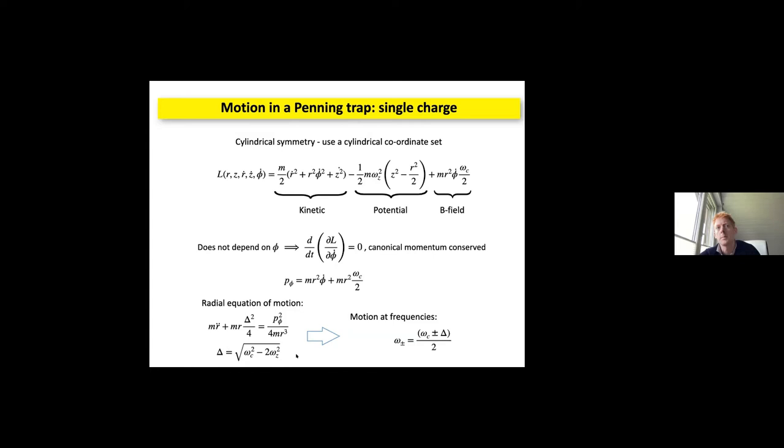So what do we see here? We see that the parameters do have to satisfy this equation in order for delta to be a real quantity, right? Then we have to have the cyclotron frequency high enough compared to this anti-confinement. And that's a condition that sets the operating parameters for a Penning trap.